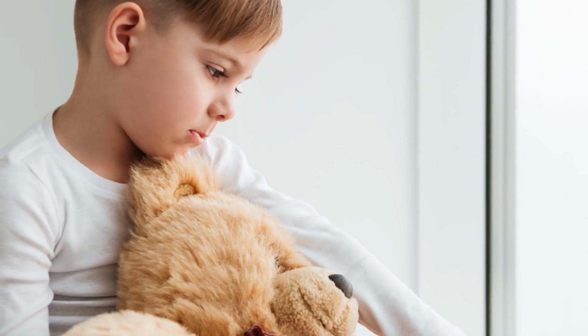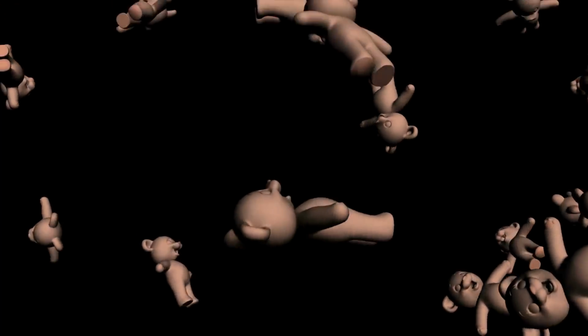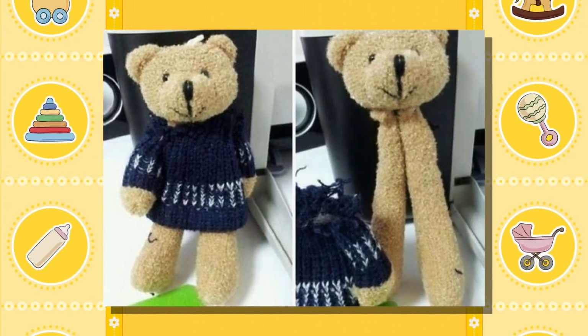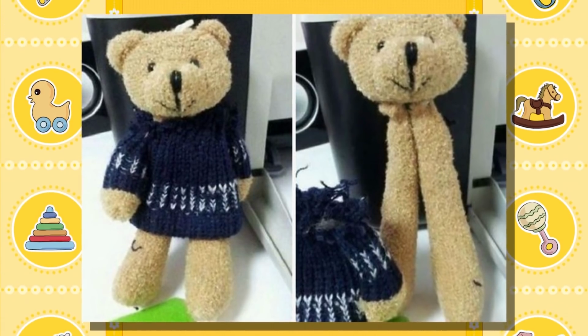How traumatic would this be to a young child? Were they on a major time crunch at a teddy bear factory? Who knew that making teddy bears was such a high-stress gig? This looks like the most bizarre before and after set of pictures. This teddy bear has a serious case of armless leg syndrome. Hopefully, this is the only one of its kind.